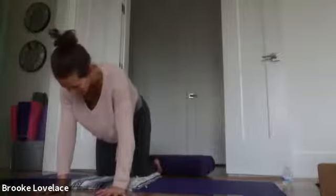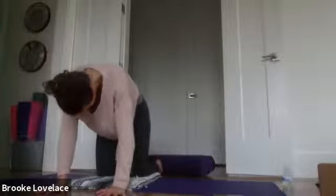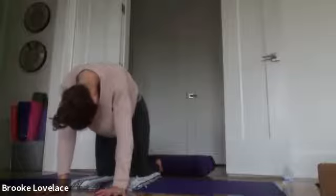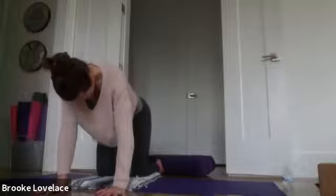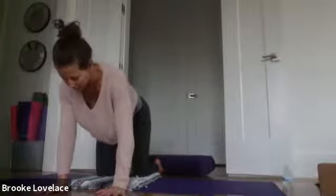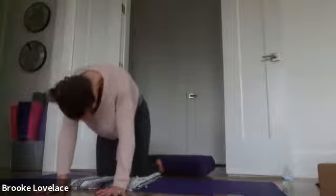Inhale through the nose, cow, belly is loose. Exhale, navel comes in and up, head is heavy. And breath can come out the mouth. Your breath speed, right? So however slow or quickly as you would like to find these. So we're saying hello to our spine.